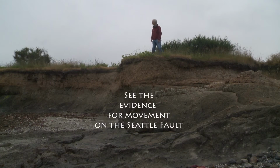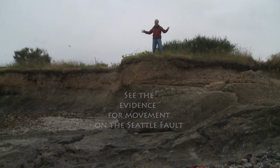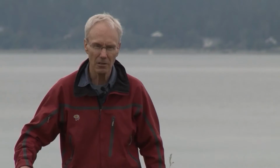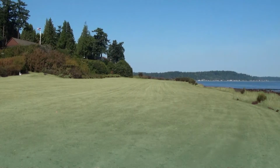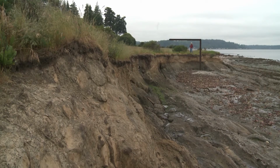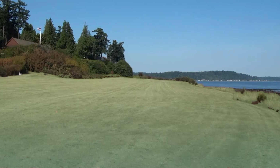How would we measure how much uplift there's been? Well, one way would be to look at the notch cut at the base of the bluff below me, where the high tide waves are cutting into it, and measure vertically up to the analogous notch up against what used to be the sea cliff back across the terrace behind me. And if you do that, the amount of uplift is about 20 feet.